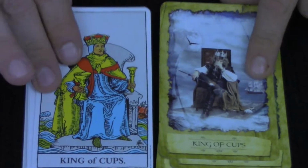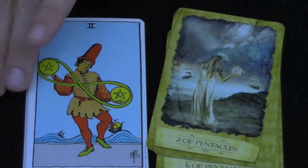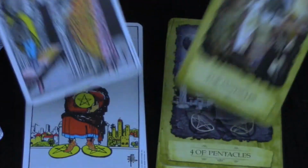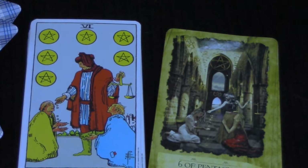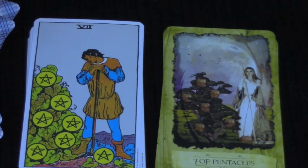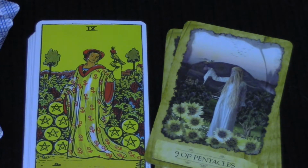So you get a lot of feminine empowerment from this deck. And again, I don't know if that's purposeful. I'm not sure. I didn't see it whenever I was looking through the book, so I'm not going to say that that is a purpose behind this deck. But I wonder if it was like an underlying purpose in the back of their mind whenever they were putting this deck together, that they wanted more prominent females in a deck. Which, again, nothing wrong with that. I just like a good balance. Okay.